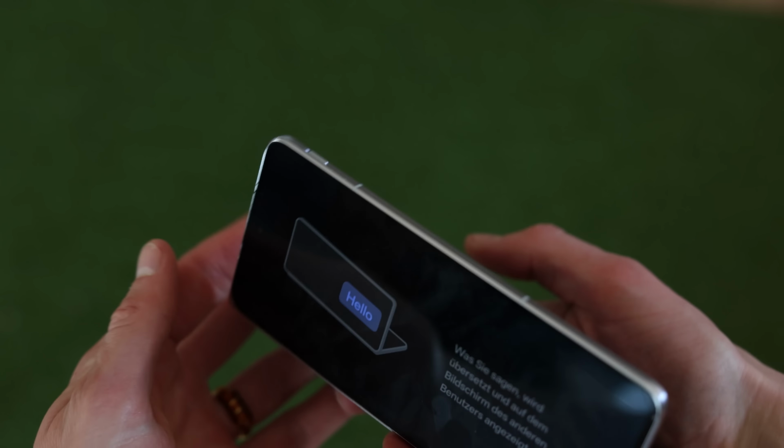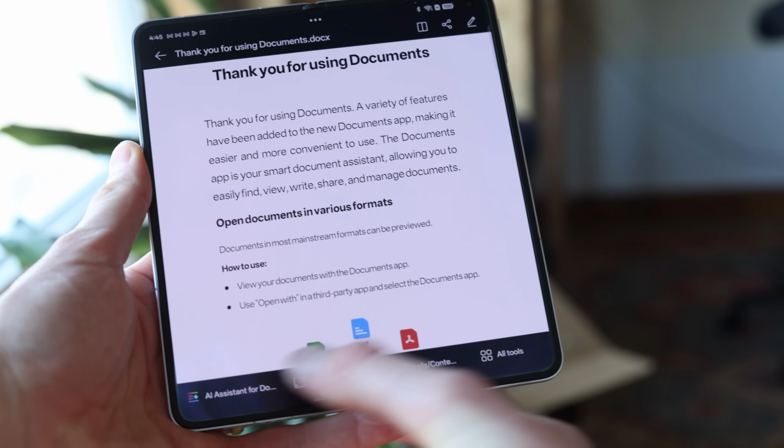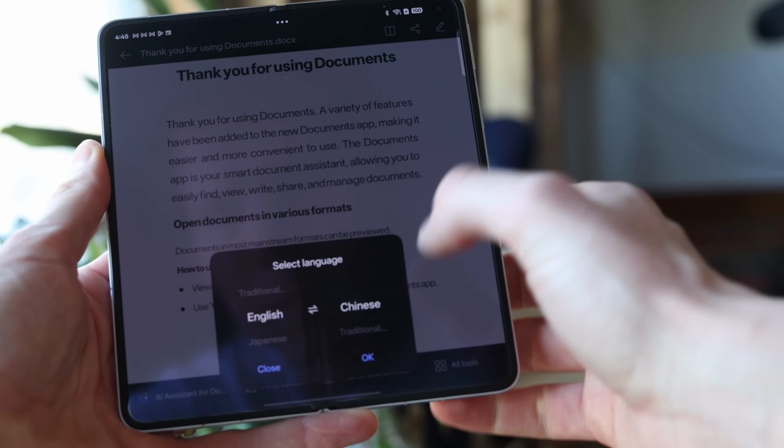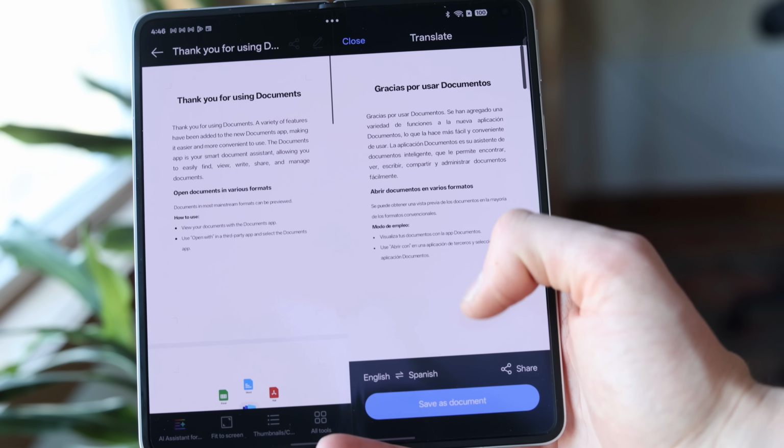There are a ton of AI features, no surprise here. We have AI Translate, AI Documents, which allows you to summarize documents and change some things in the documents. Pretty nice to have that feature. Of course, AI Call Summary and more features like that.